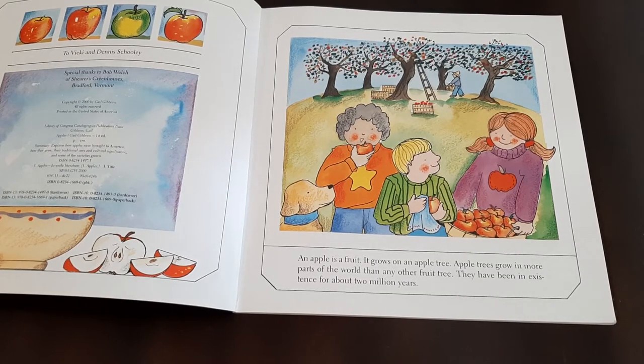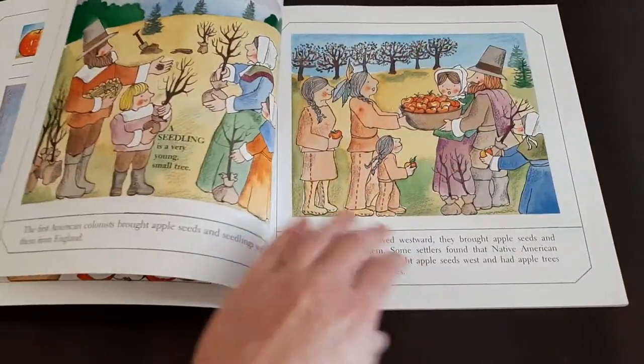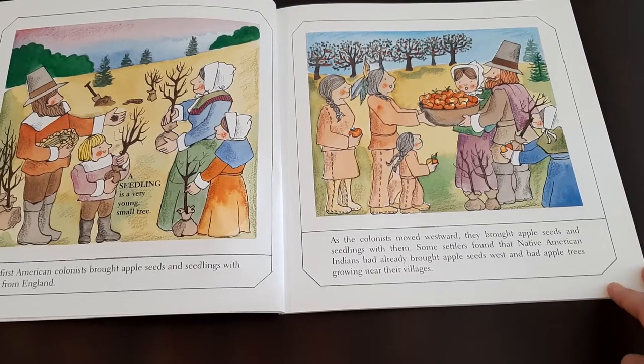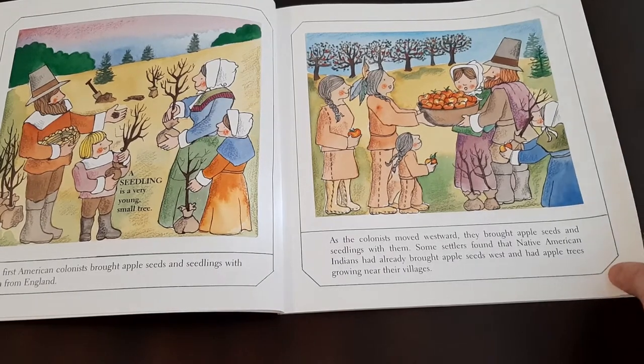They have been in existence for about 2 million years. Wow. The first American colonists brought apple seeds and seedlings with them from England. As the colonists moved westward, they brought apple seeds and seedlings with them. Some settlers found that Native American Indians had already brought apple seeds west and had apple trees growing near their villages.